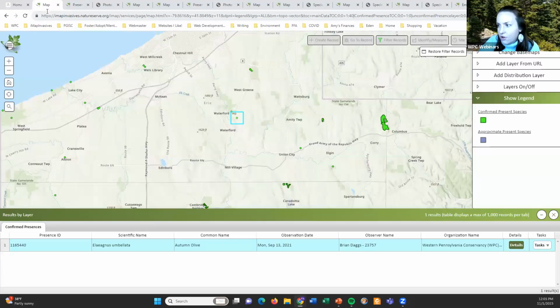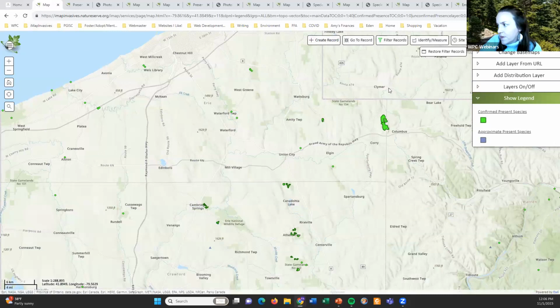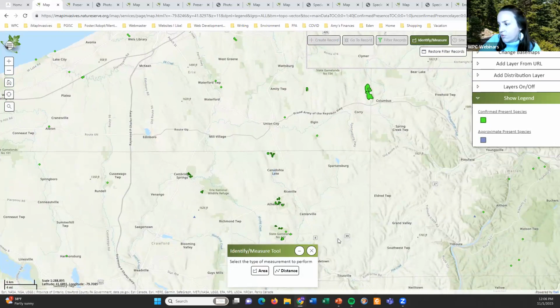Okay, so I also want to show off our identify measure tool, which is really, really helpful. In this case, we're looking at a variety of data on the screen, and it would take a while for me to individually click on each one of these points or polygons to bring up that table and see all that relative information. So a faster and easier way of getting at that is by using this identify measure tool.